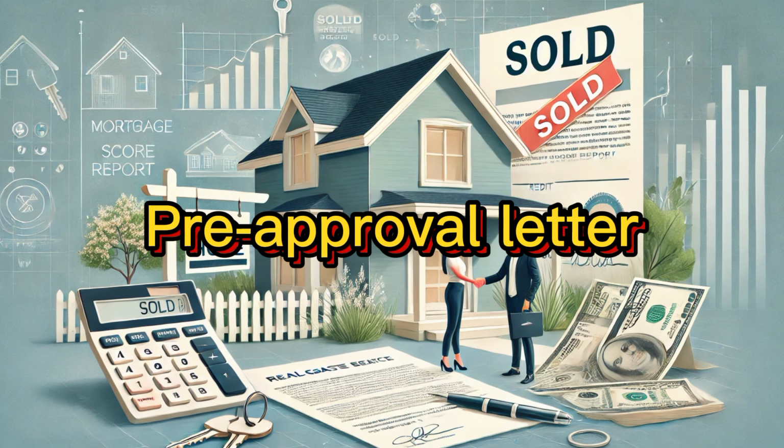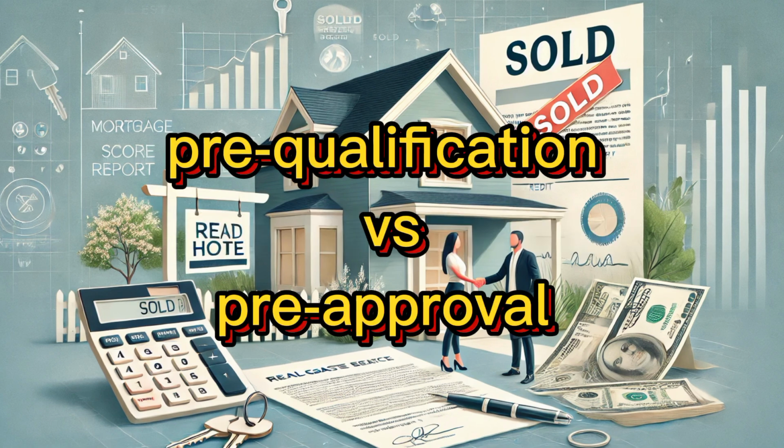Now let's talk about prequalification versus pre-approval. These terms are often used interchangeably, but they're not the same thing. Pre-qualification is a preliminary step where the lender gives you a general idea of how much you might qualify for based on basic financial information. Think of it as an estimate. It's helpful, but it's not a guarantee.